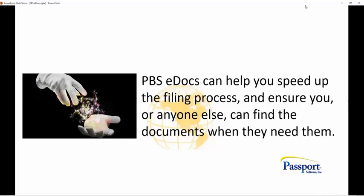There is no losing it, right? There's no forgetting to put it back in the file when we're done. That would be wonderful. And this is where PBS eDocs comes into play. It can help you speed up your filing process and help you ensure that anybody can find the documents when they need them. That's kind of the premise behind this whole thing.